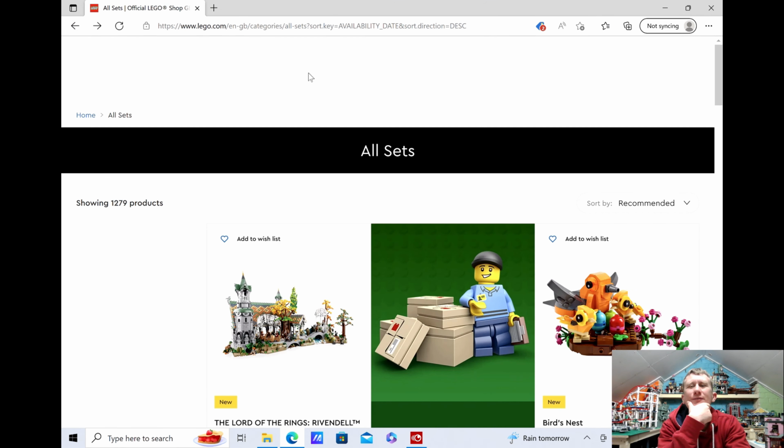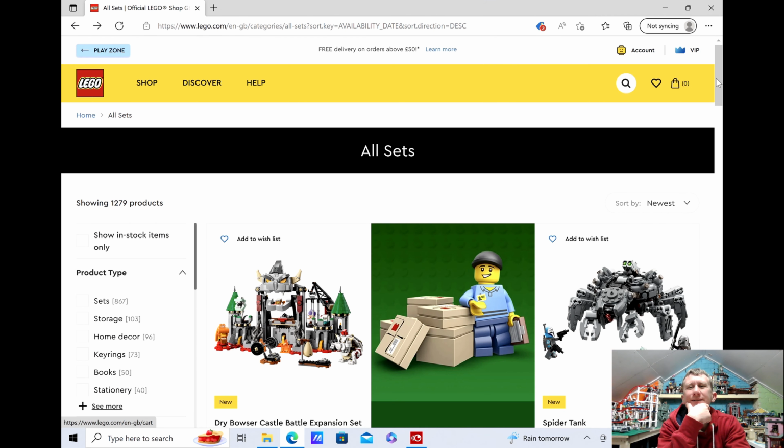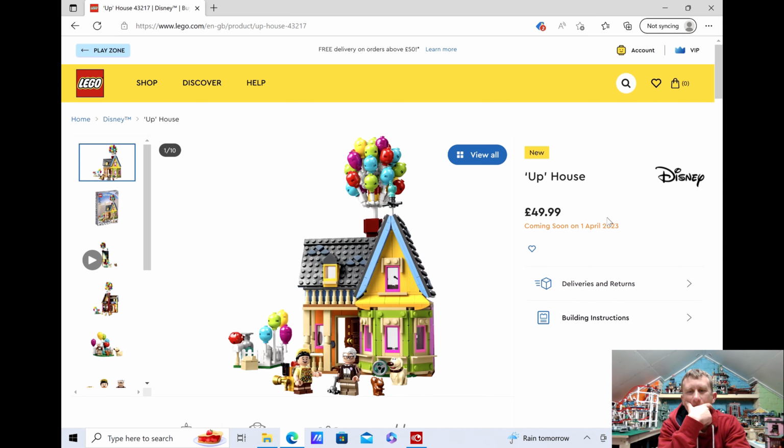This is throwing me ever so slightly, because I thought the Disney sets were coming in April. Okay, fine. So you're getting the Disney sets in April, and then the Disney minifigures are going to be in May. Do we think that this is a typing error? Because why would you get the Disney minifigures with all the Star Wars release? I know it's Disney on Disney, but wouldn't it make sense releasing it with the actual Disney sets?